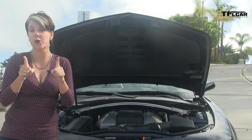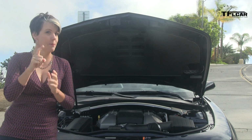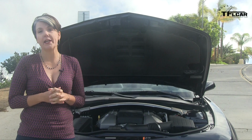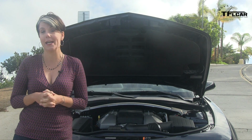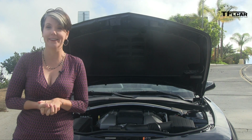Power goes to those rear wheels via my 6-speed automatic transmission, and EPA fuel ratings are 16 in the city, 24 out on the highway, and 19 combined, but I'm predicting that I'm not gonna get anywhere near that.